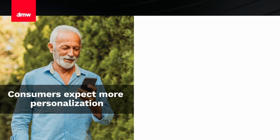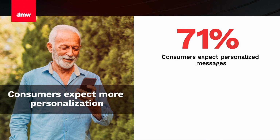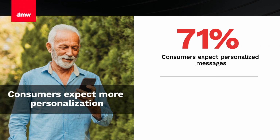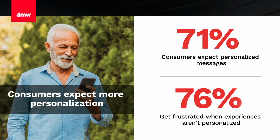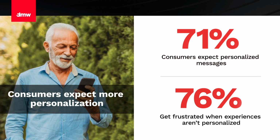For instance, in return for providing first-party data, a recent study found that 71% of those surveyed expected companies to deliver personalized messages after providing contact information, and 76% indicated they get frustrated when this does not occur. Marketers who focus on improving their ad targeting with an emphasis on personalization and optimize based on conversion data can significantly improve their campaign's performance.